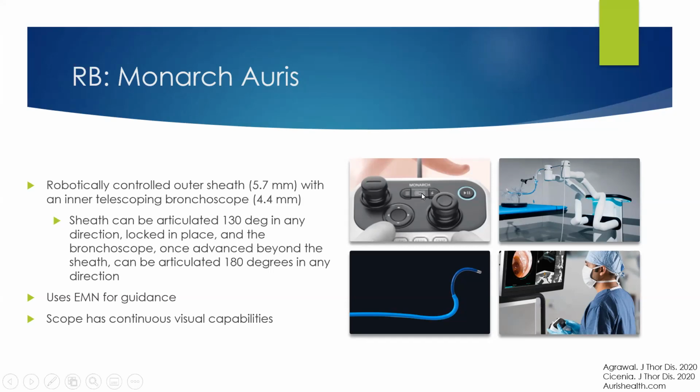The way you control it is with this controller, which looks basically like a video game controller. Here's what the sheath and the bronchoscope look like. So the light blue is the sheath. It can be locked in this curved position, and then out comes the bronchoscope, which can be angulated 180 degrees in any direction and also locked in place before you perform your biopsy.